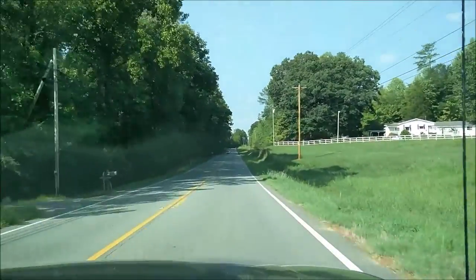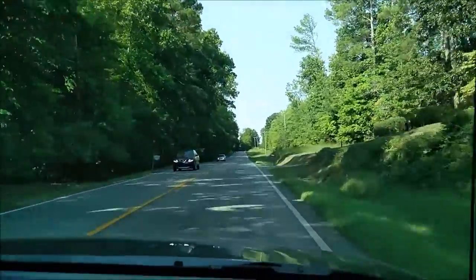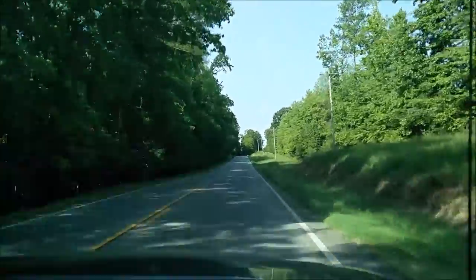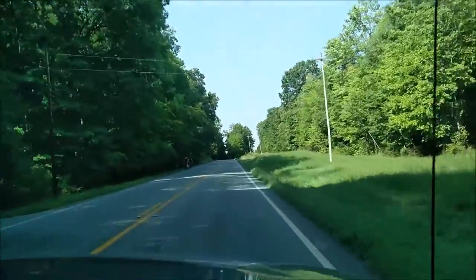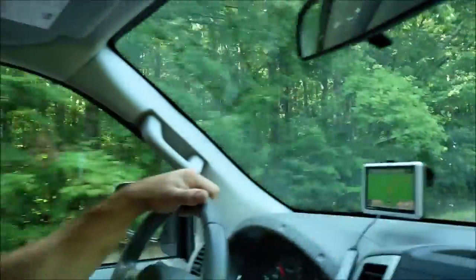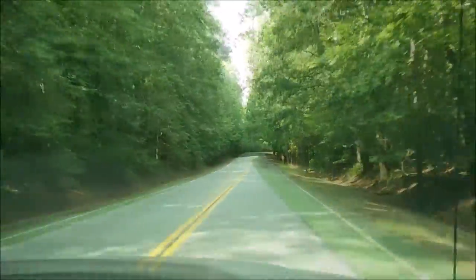Riding to Cloudland Canyon today and check out their campground. I didn't even know they had one, so the lady at Red Top told me the other day. We'll see what it's like. We got company today. Now there's Roy. But Riley's riding with us. He's all happy. So we'll see what it looks like.